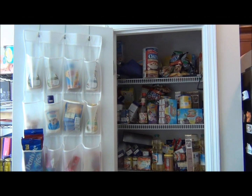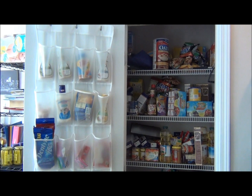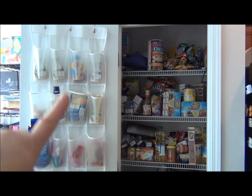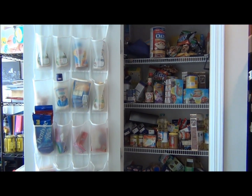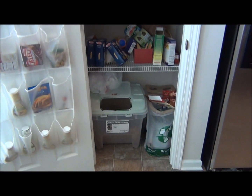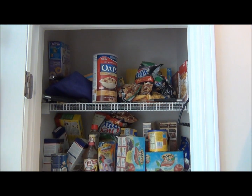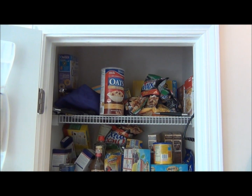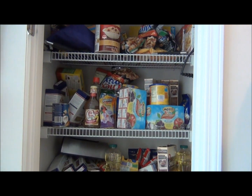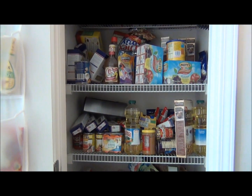Okay, so here is the before picture, video, whatever, of the pantry organization. And you can kind of see right here where I did make an effort in the past. I got the little shoe organizer, and I actually really do love that system. But I've really not been diligent about keeping this organized, and that's got to change, because the more couponing and the more food you bring in, you really need to maximize your space and be able to store it. And plus you need to store it just so you know what's expired and what's not.